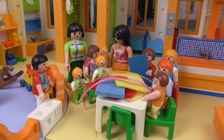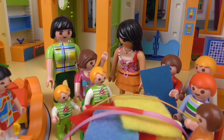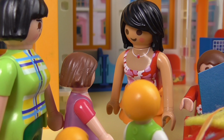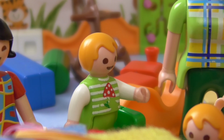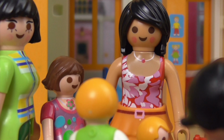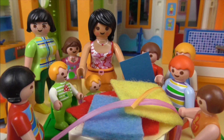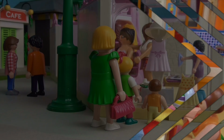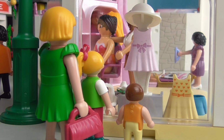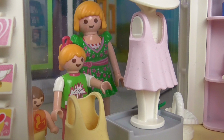Great. I've got a question. Is Mrs. Fisher marrying the vet? That's right, Dr. Fox, the vet. Will there be animals at the wedding then? I don't think so, but I'm sure it's going to be a beautiful wedding. Yeah, it's going to be great. I can't wait. You never know. Maybe there will be animals at the wedding after all. Mummy, look at the pink dress. It's so cool.